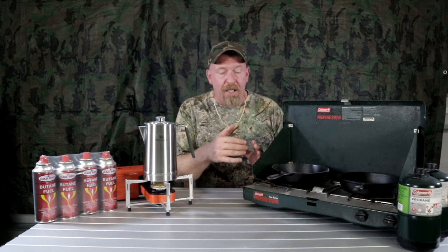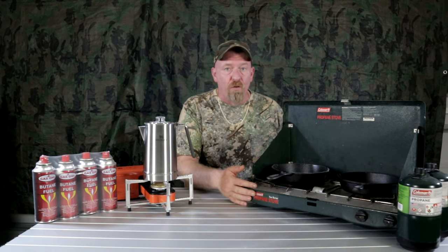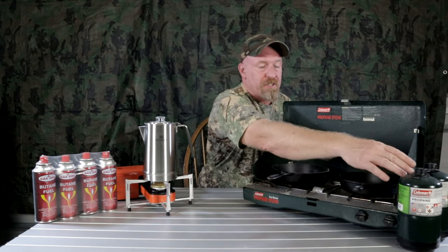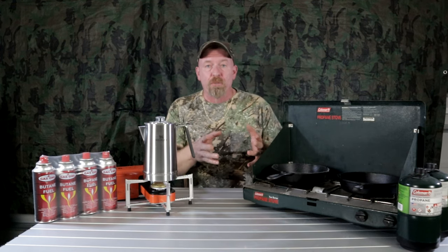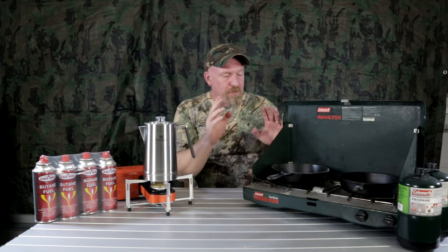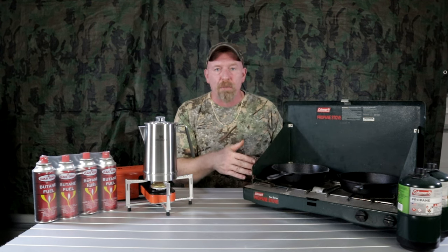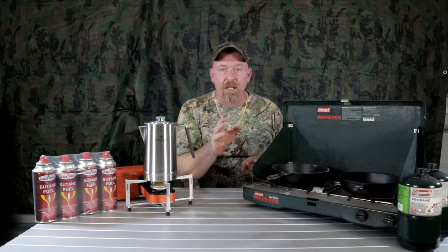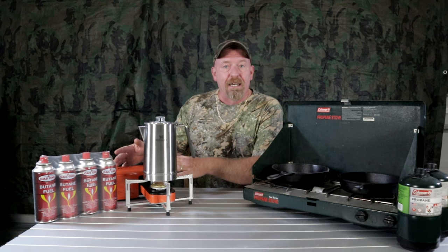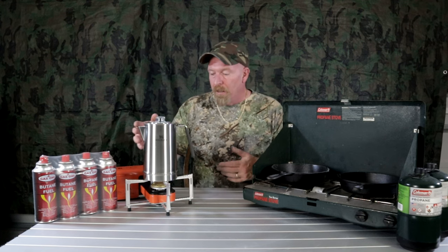So having a backup plan, like a Coleman stove that you can pick up relatively cheap, with little cylinders. Now you can also buy the adapter. I've done videos on these things, folks, and I go into detail, but you can buy an adapter. You can hook up your 20-pound tank. I show you how to do it and everything, and you get a lot more cooking time. You can have something like a gas one that runs on butane.